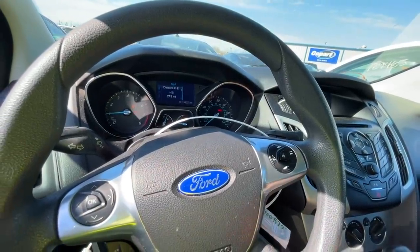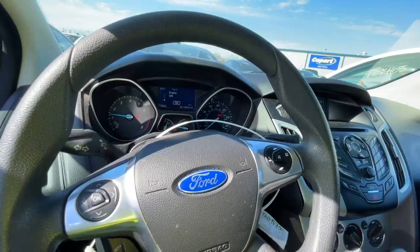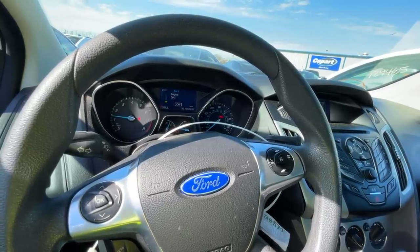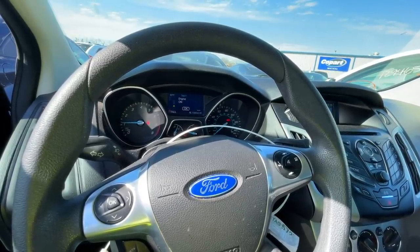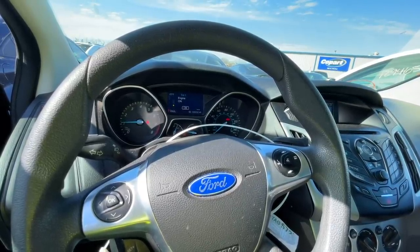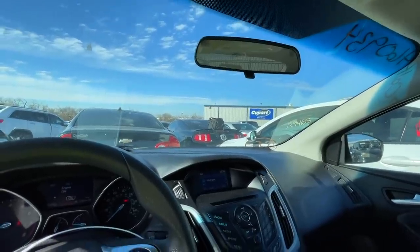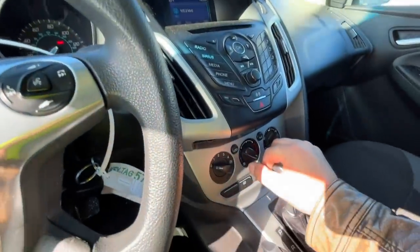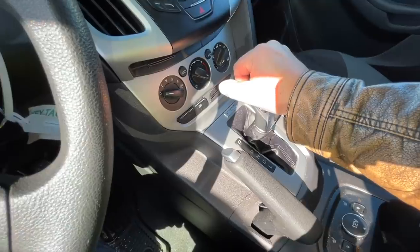Well, she made a real... There it is, a misfire with some like rattling going on. Okay, it feels like a motor mount. Oh, she's misfiring bad now. Wow.